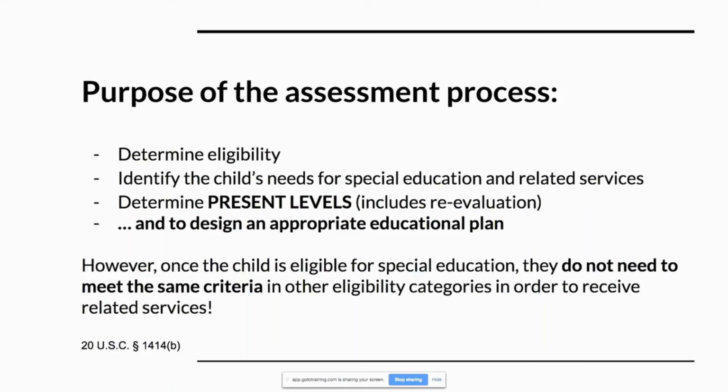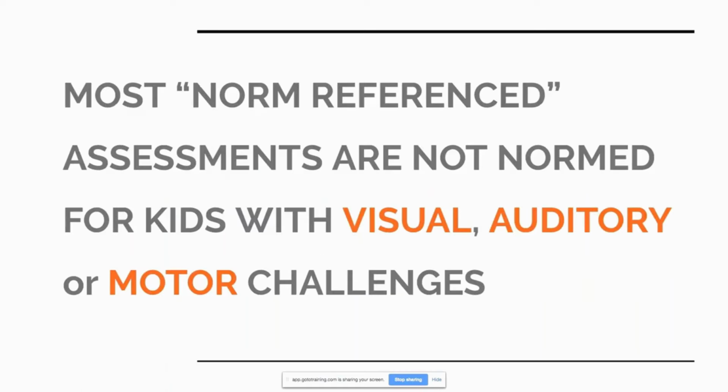One point I want to make is that most assessments out there, most standardized assessments and diagnostic assessments, are not normed for kids with visual, auditory, or motor challenges. This doesn't mean that we don't do them, but we have to be very careful about how the results are interpreted and that multiple measures are used, which is a requirement anyway, but we really want to ensure that we're getting a complete picture of the child's needs and challenges as well as their strengths.